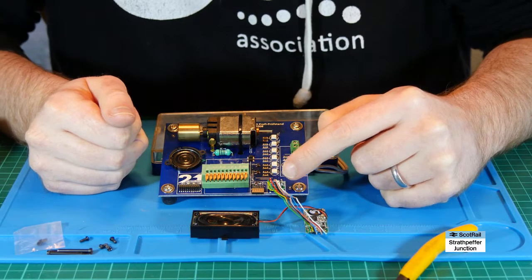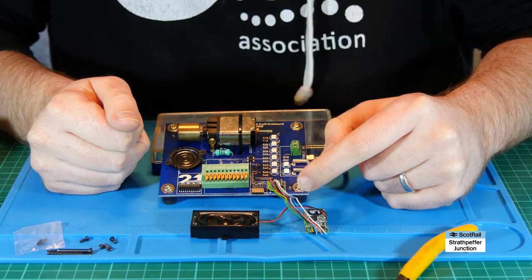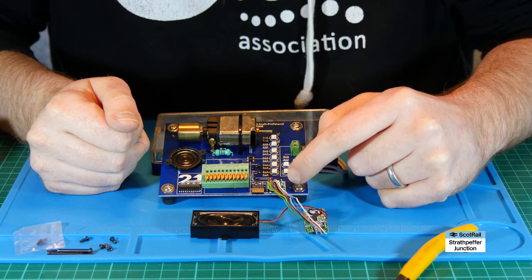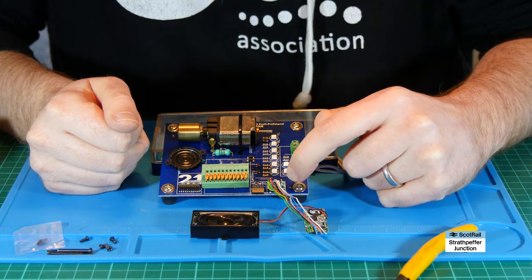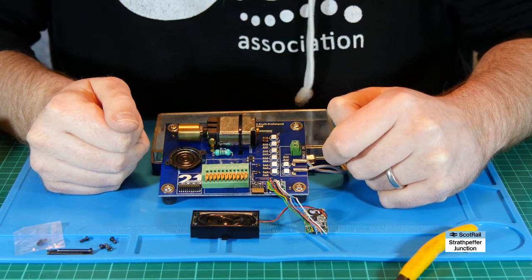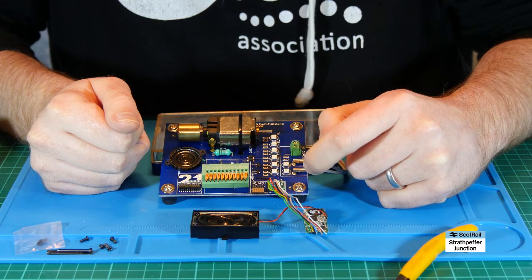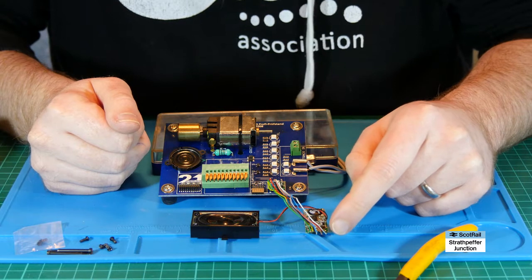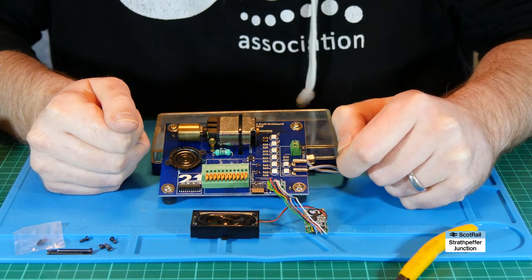The other thing that I've noticed on this particular one, and I don't know if this is going to be standard across all of their range, is that the quality of the soldering, the workmanship on this plug here, is pretty terrible. There's one or two wires there which are just a whisker away from shorting. So it is something to watch out for on some of these lower end decoders: check the solder joints, the same at the decoder end here, just to make sure there's nothing that's going to come loose and short and ruin the decoder.